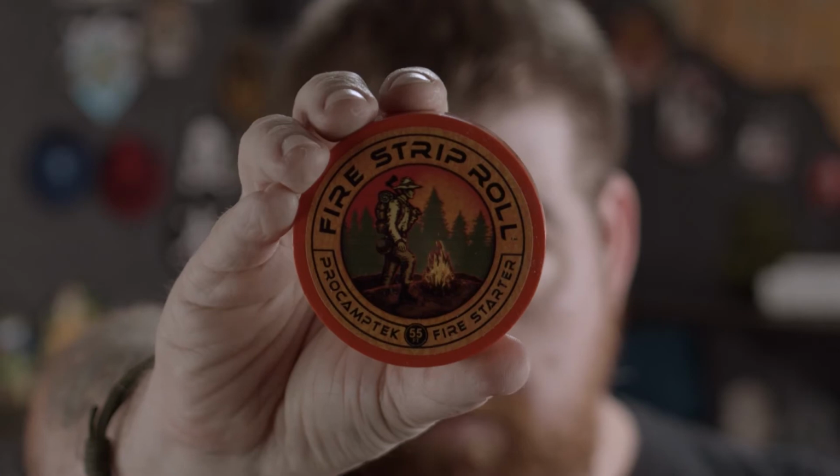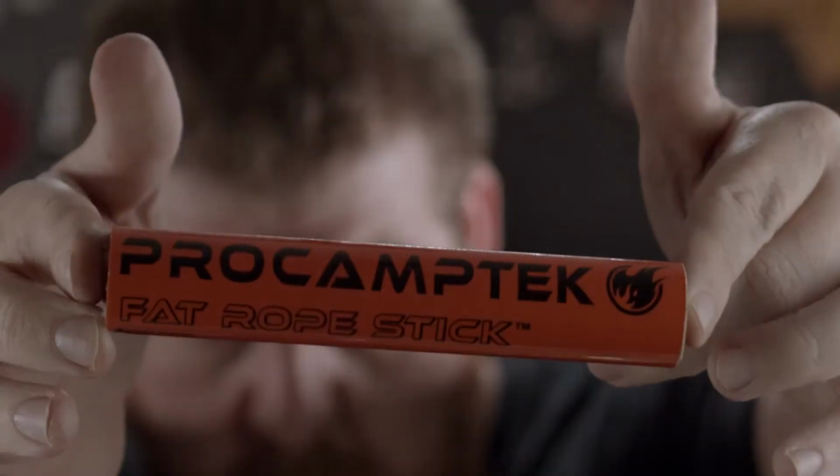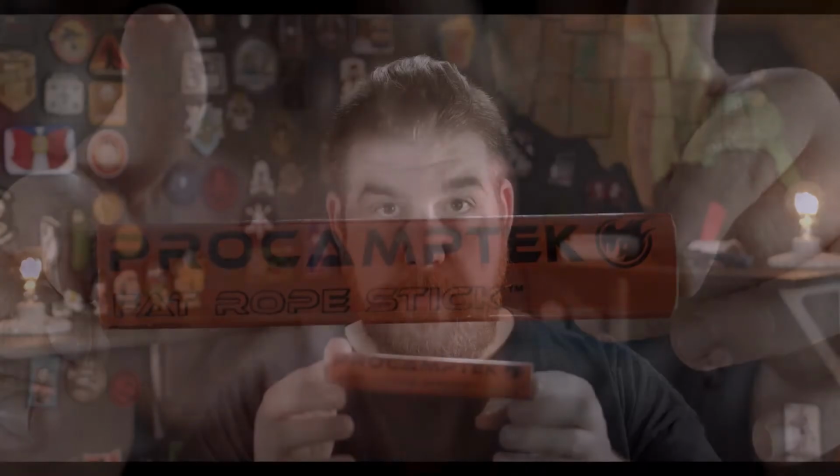They just look more impressive than the ones I got out of the Stanford BOSS kit. Also, we're going to be taking a look at the fire strip roll, which is kind of like impregnated cotton paper type stuff. It's not a linen. It's not like the material they used to print money on. It's much thinner. We're also going to be looking at the Procamptek fat rope stick, and the Procamptek waxwood stick.